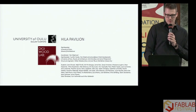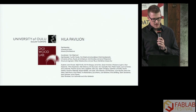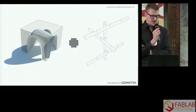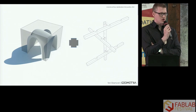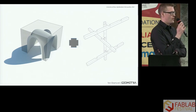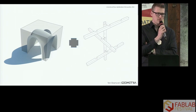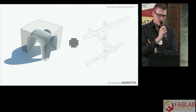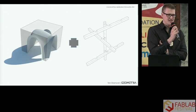I'm going to show you a couple of pavilions we've done from wood. This one is Gila Pavilion, done at the University of Oulu with the help of students and the help of DigiWood Lab project. We had a 5-day student workshop, after which we had an idea of a form and an idea of a structure. The form is a cube with a void carved out of it. And the structure is a 3-dimensional wooden lattice structure.